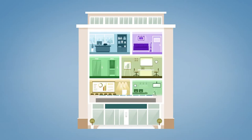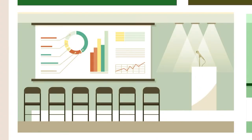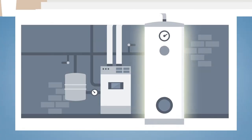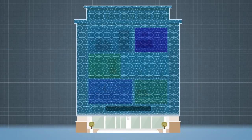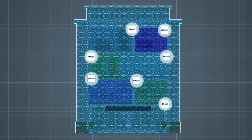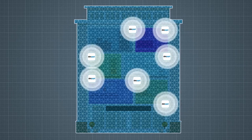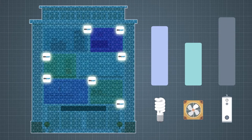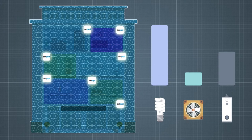So how does Building Connect enable buildings to be smart? Wireless controllers operating everything from lighting to ventilation to heating and cooling, connected to hundreds of sensors that collect information around the clock. Using artificial intelligence, the Building Connect system not only learns the most efficient way to utilize energy based on how you interact with your building, but automatically adjusts its performance in real time.